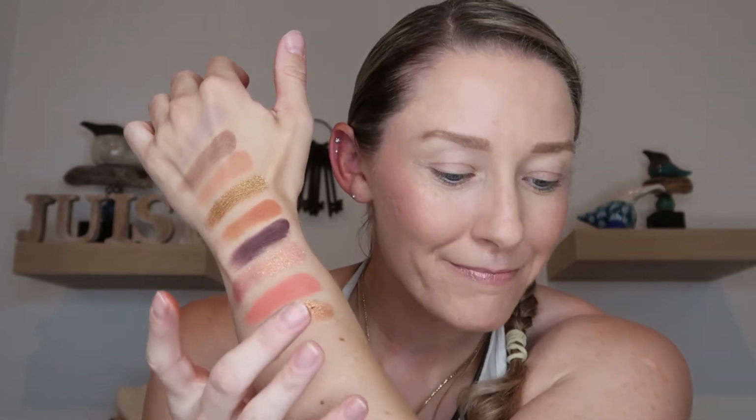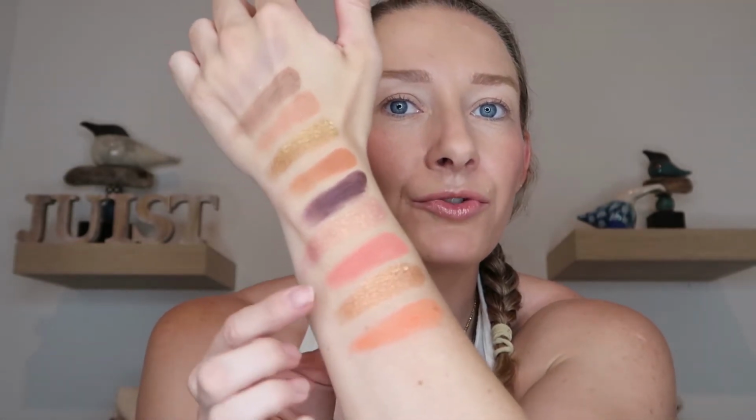And then the next matte shade is going to be Buffalo Chicken. All right. A little bit more on the orangey tones rather than the coral that you get with that one. All right. These next two metallics were looking real good to me in the palette, so I am super duper excited about them. First one is Manifest.